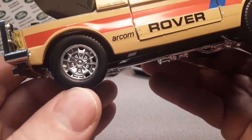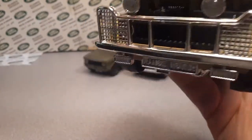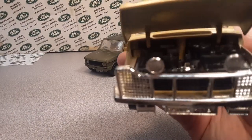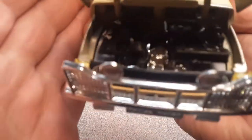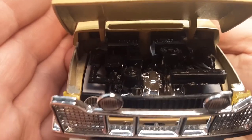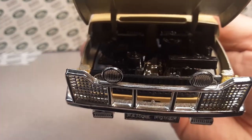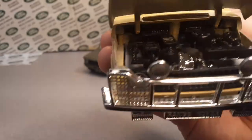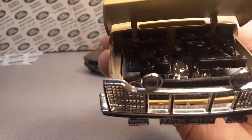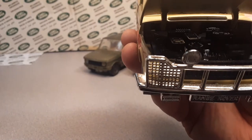Crazy chrome tires. Pretty neat. Not stock, per se. Let's see if we can get in here and take a look at this interior of the engine compartment. Yeah, it's kind of hard to see there. I don't know if I can adjust my lighting any better to see that. It's kind of crazy. But there we go. Very, very awesome, I tell you that.